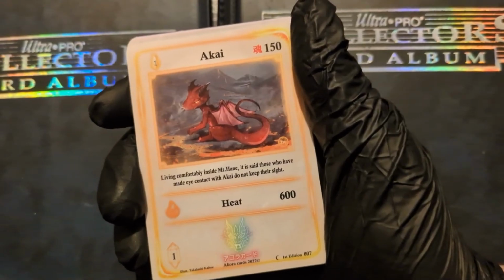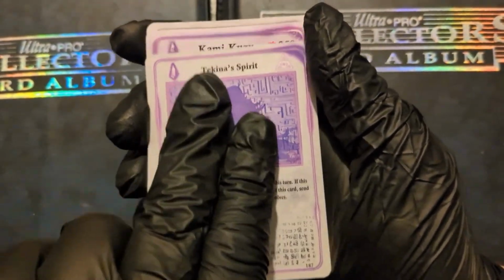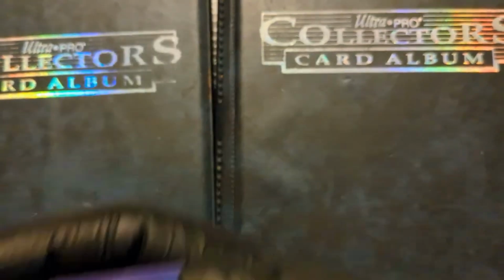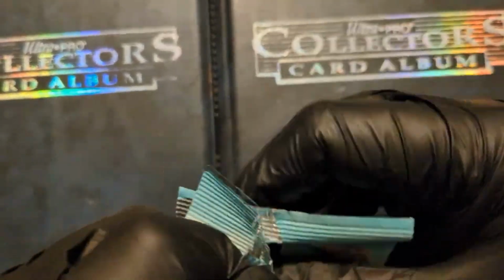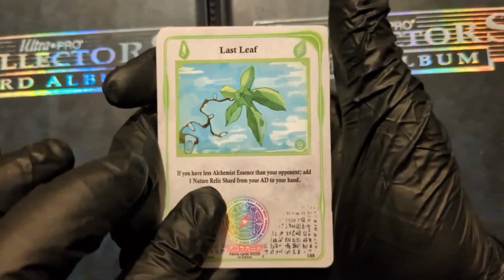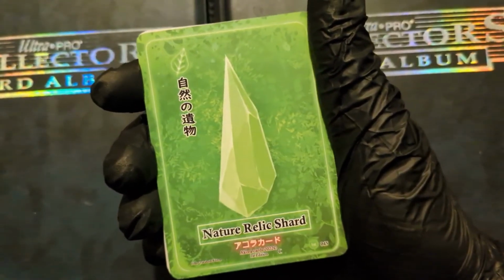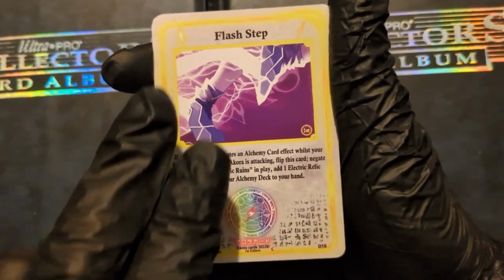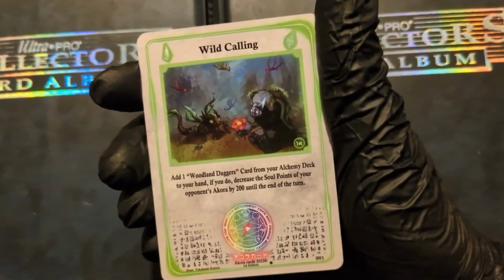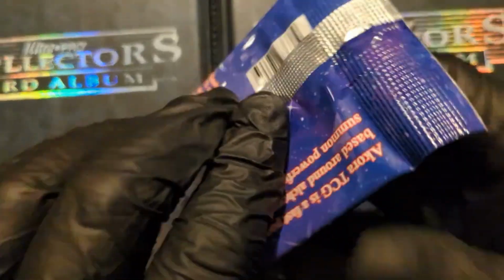Dragon Shield. It's creepy. Darkness Within. More dragons. Might have been the last shiny we get. That's a good way to finish off. Old man's greed. Another one. Last leaf. Yes, I say it looks like a relic shard. Top looks. Ooh, Thousand Thunder Senko. Thank you very much. Add to the list as well.